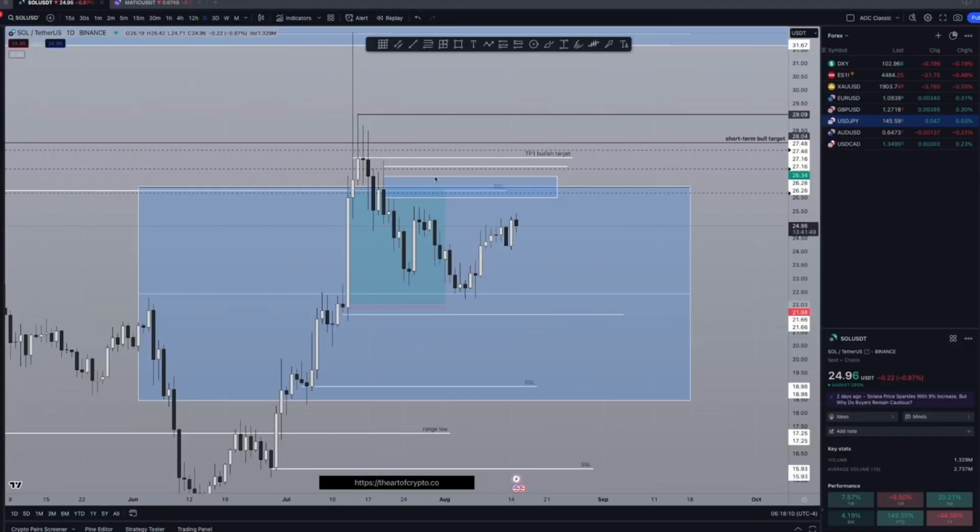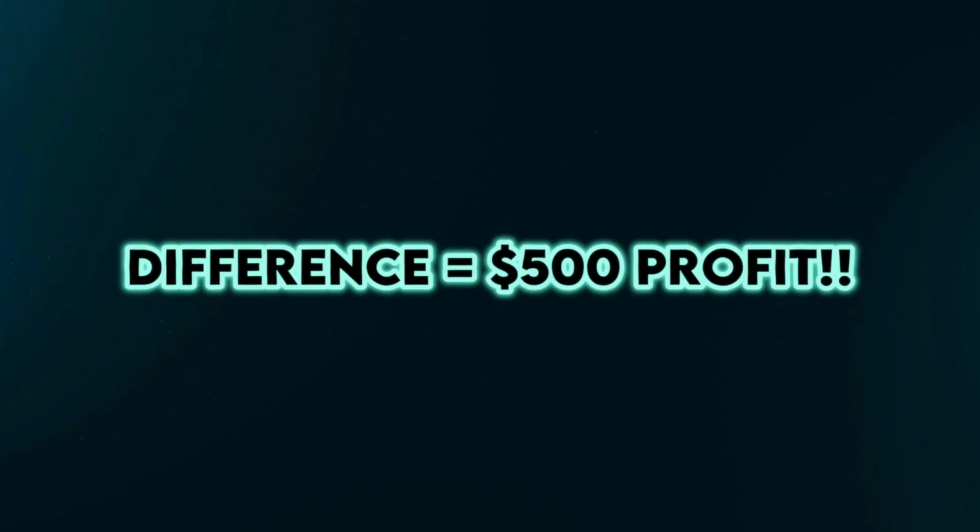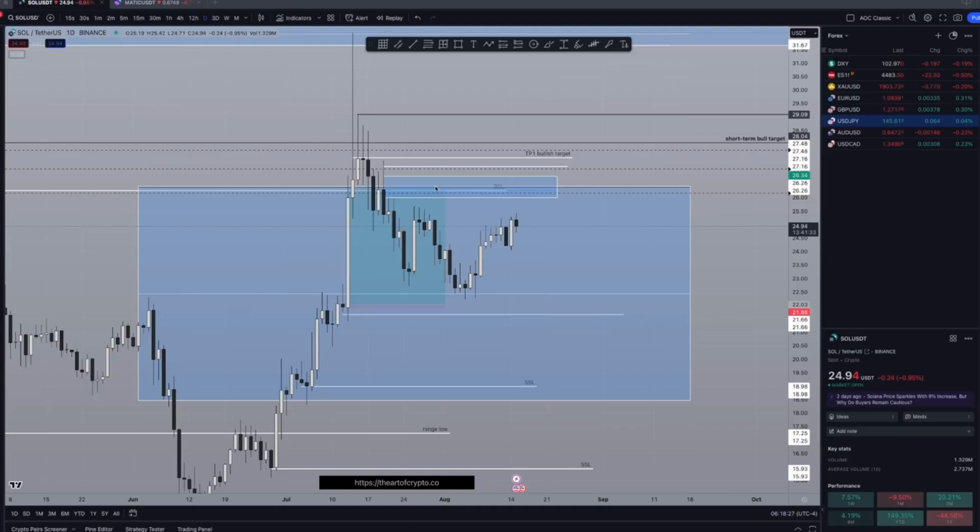Right now, anything below the 0.705 is still considered just a normal premium. It would be like me selling you an iPhone for $1,500 instead of $2,000. The difference of which could be an extra $500 of profit, which is significant when you're talking about an iPhone that costs $1,000. So the market makers will always look to sell you an iPhone at $2,000 rather than $1,500 if they can make it happen, which they can.